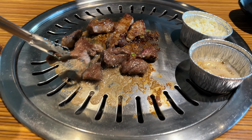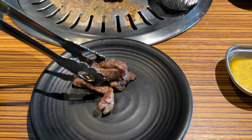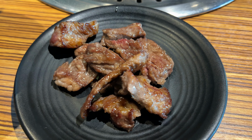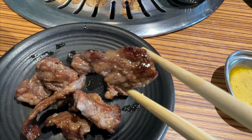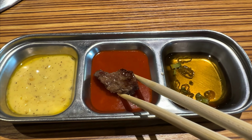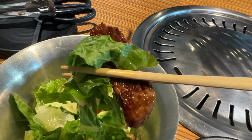The short rib seems about ready. I like to take one bite without the sauces first to enjoy the marinade that comes with it, and then I'll try it with the different sauces too. It was sweet, savory, pretty firm, but pretty tender also. The butter sauce was pretty rich and creamy. And the chili sauce wasn't too spicy, but it did have a good amount of heat to it. And gotta balance out the fattiness of the beef with some salad too.